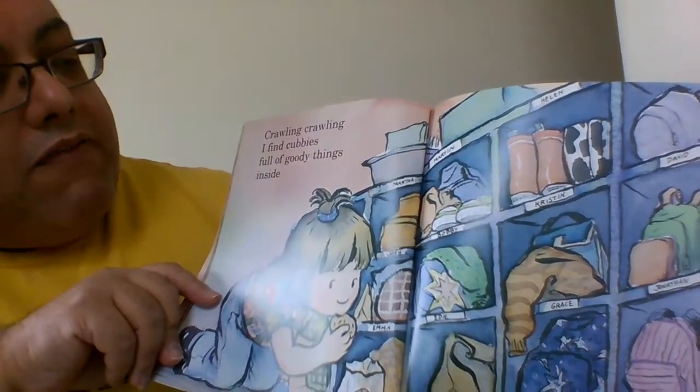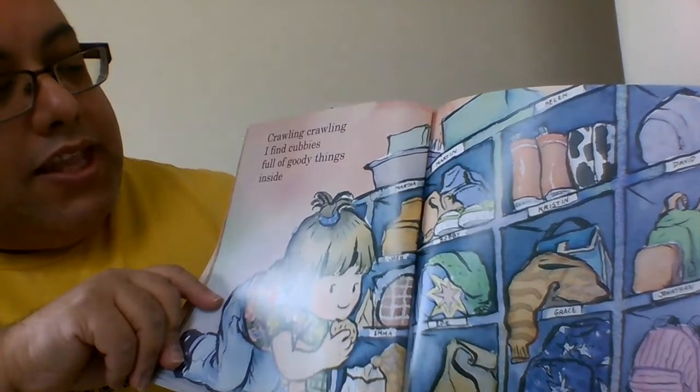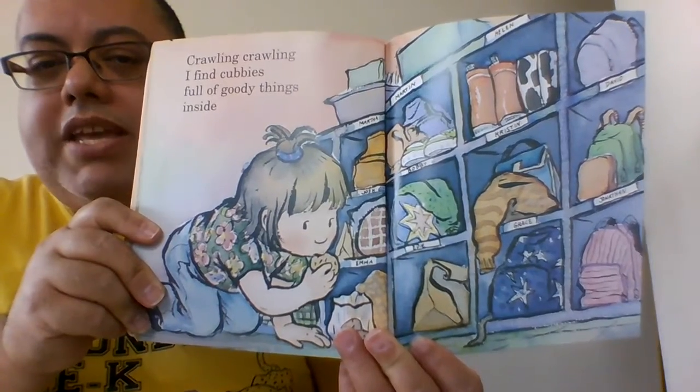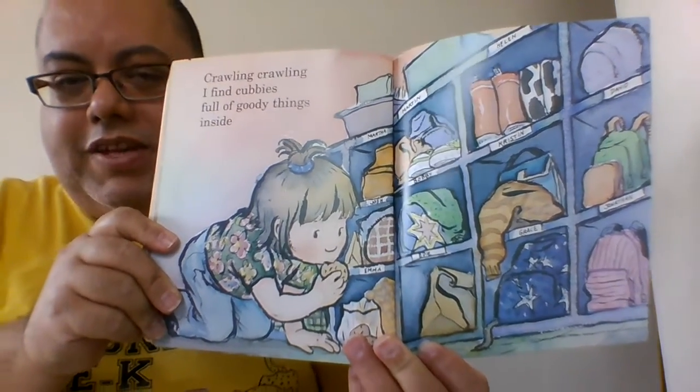Crawling, crawling, I find cubbies full of goody things inside. Now, we should not be eating other people's food. Okay? That's why we have snack, breakfast, and lunch. But this is something similar to what kids may have. In our classroom, it doesn't look this way, but yes, there is time to eat.